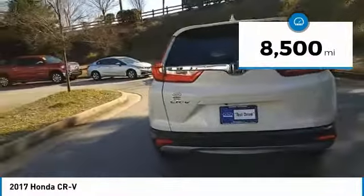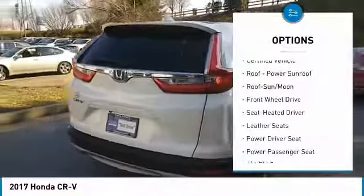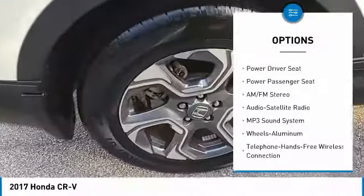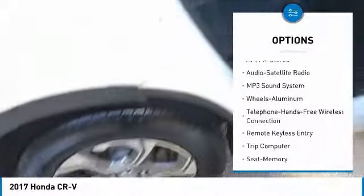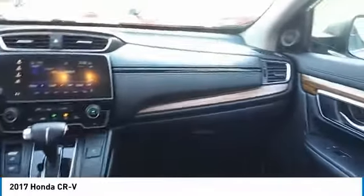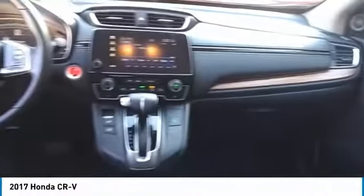Here are some of this vehicle's great options: traction control, anti-lock braking system, power passenger seat, air conditioning, moonroof, Bluetooth wireless data link for hands-free phone, home link garage door opener, power steering, floor mats, cruise control. Drive away with a great deal on this vehicle. Call or stop in today.